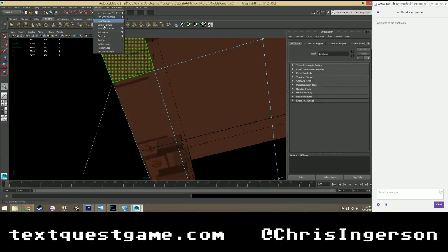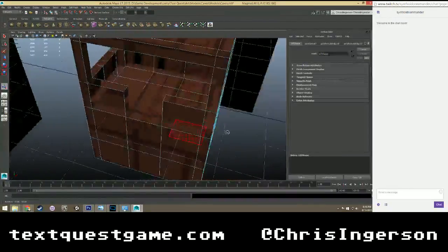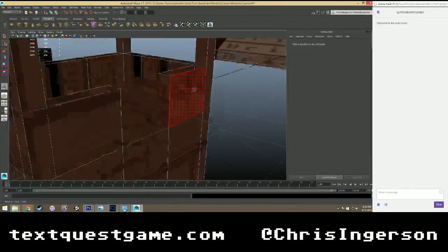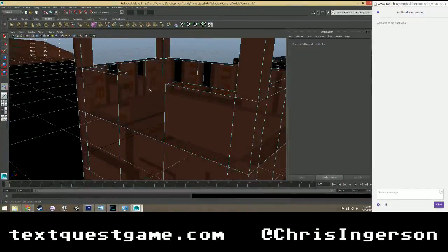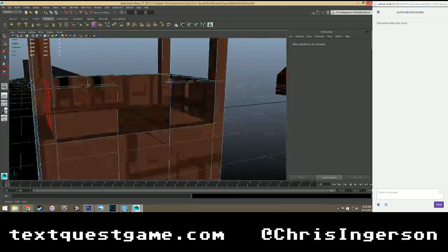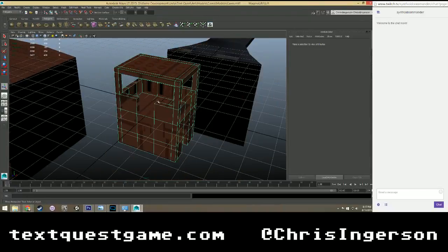Normals, reverse. Okay, so all of that, God, the Z ordering is just completely screwy. I wonder how hard this is going to make texturing. Probably very. So now that that's there, we can do this.